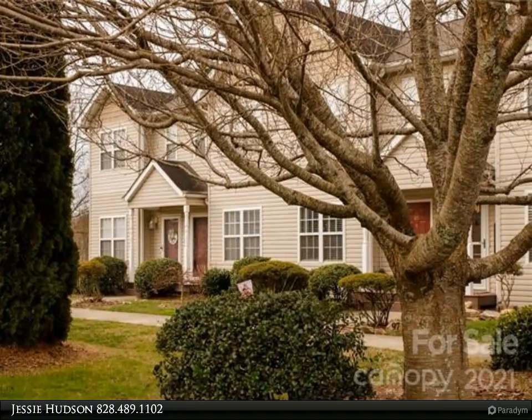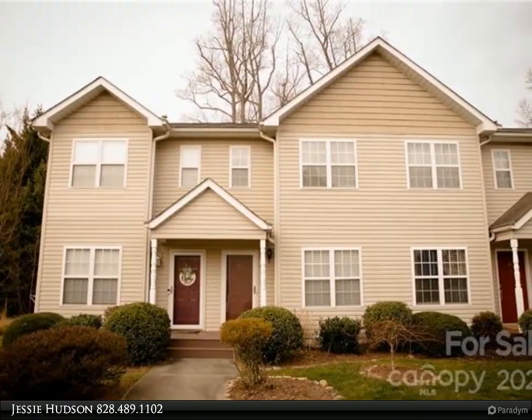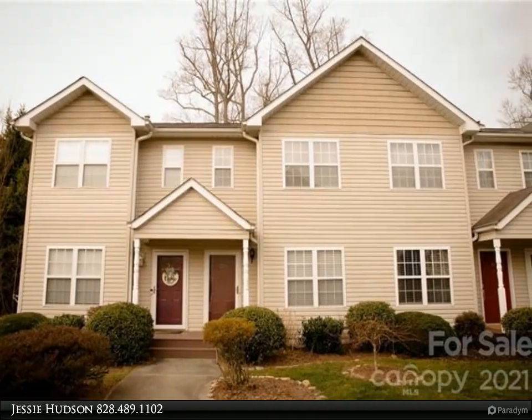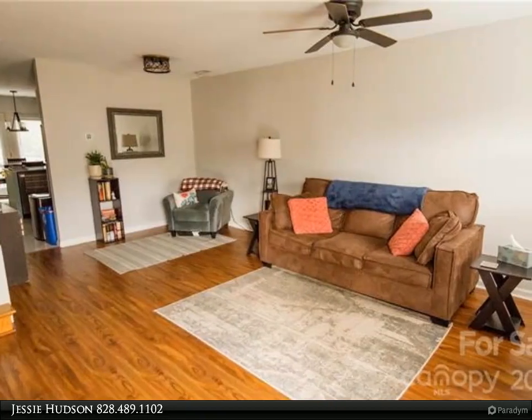Move right into this adorable, low-maintenance condo. Convenient location to Arden shopping, restaurants, and the Asheville airport, yet tucked away in quiet Stafford Crossing.